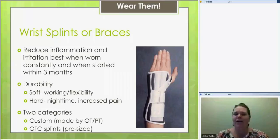You can also put those topical creams and ointments on your skin before you put a wrist splint on, which is going to help, again, just to maintain some of that pain control.